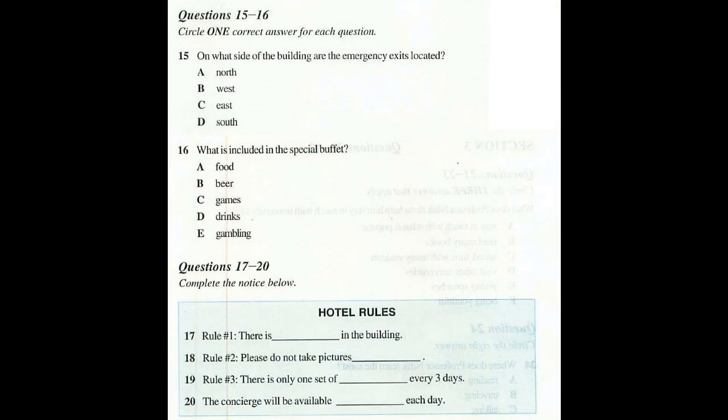Now look at questions 15 to 20. Now listen to the tape and answer questions 15 to 20.